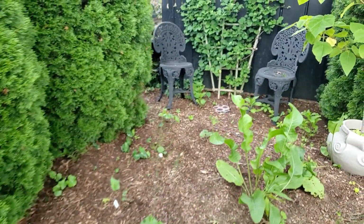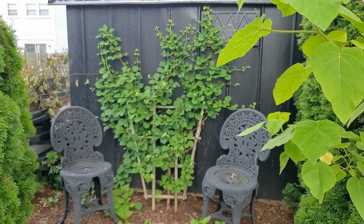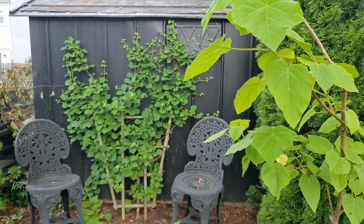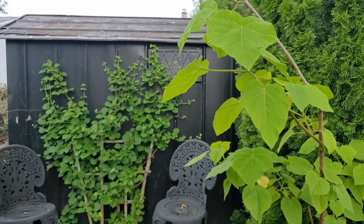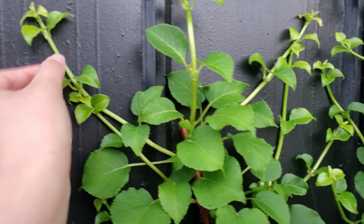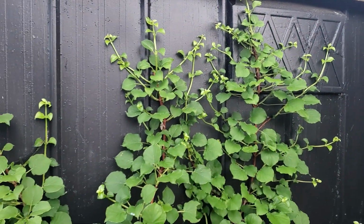Down here we have our incredible climbing hydrangea. Look how much it has grown. If you've been following along, we planted this. This is its 3rd year, and it blooms white, has beautiful white blossom heads, and eventually it'll cover the entirety of this old shed. It's really doing well, and it's really attaching itself nicely to the shed. It's not being held up by anything. It's just the plant holding itself there, which is really cool.